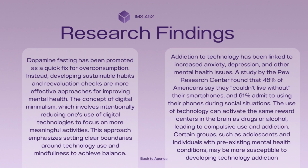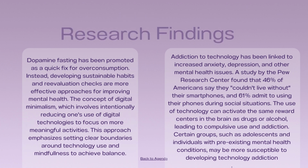The use of technology activates the same reward centers in our brain as drugs and alcohol, so it's leading to compulsive use and just downright addiction, even though it's not classified as an acknowledged addiction in science. Certain groups, such as adolescents and individuals with pre-existing mental health conditions, may be more susceptible to developing technology addiction because of their prefactors. So this is kind of what I got before going into the project, trying to figure out what does and doesn't work.